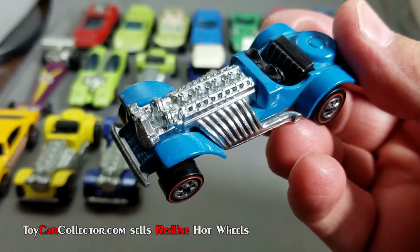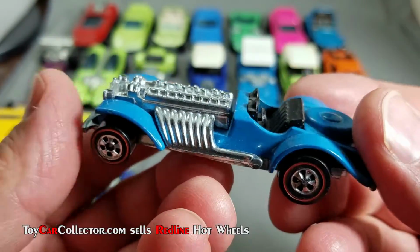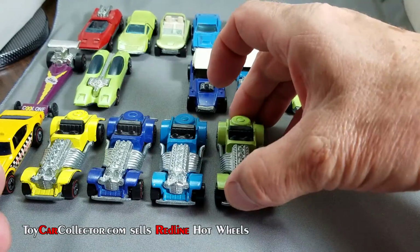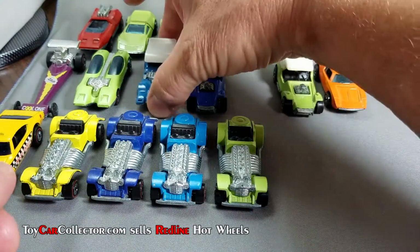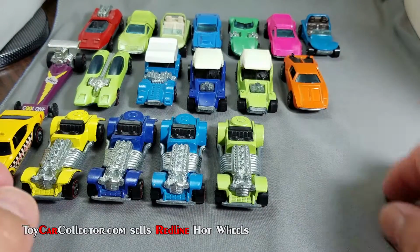Sorry about the jiggle on the camera there. Trying to work my way around this system here. Light blue on the Sweet 16. Look at all these Sweet 16s and all these. Let's put these together. Look at that, very cool.